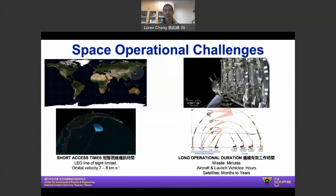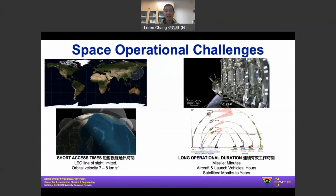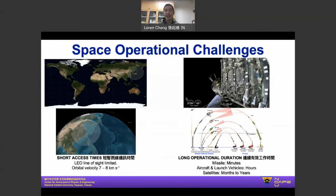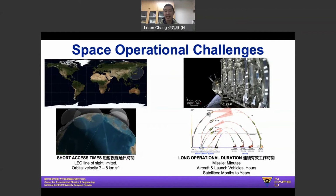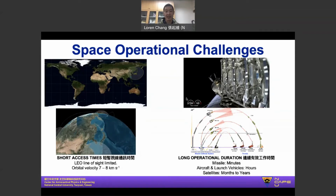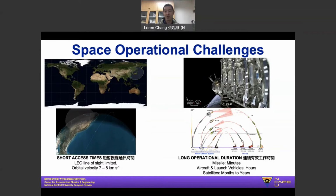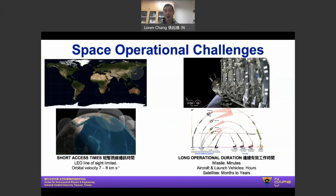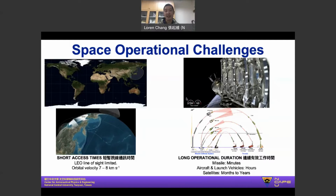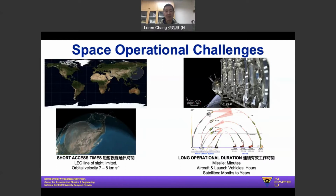Another major challenge with satellites is the fact that they require a very long operational duration. By operational duration, what we mean is the period of time during which this platform cannot experience any major anomalies that would require external intervention. In the case of, say, a guided missile, the operational duration would be on the order of minutes. In the case of aircraft, on the order of hours. But in the case of satellites, even a small satellite like IDEASSat, the operational duration would be measured from months to years. So this requires a high level of reliability and also, again, capability for autonomous recovery from different types of anomalies.